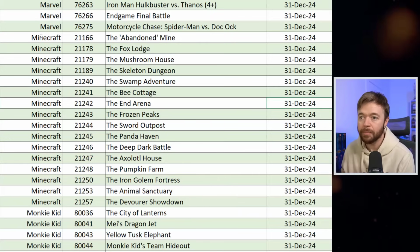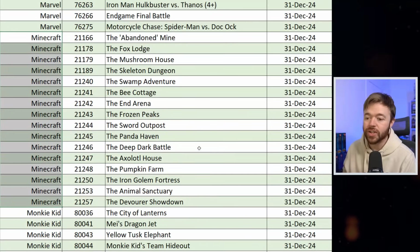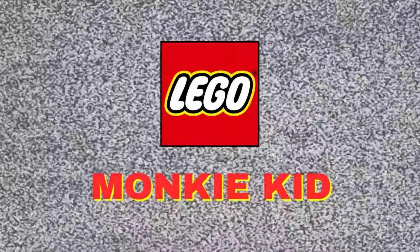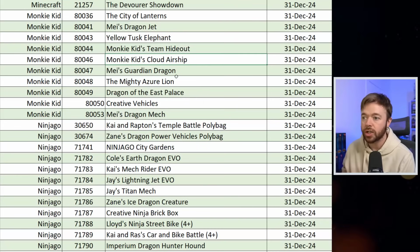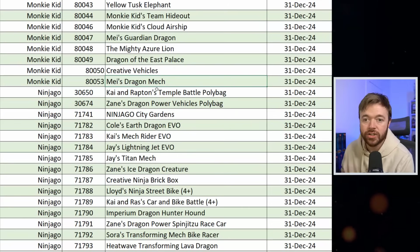So whether or not that movie really impacts demand for Minecraft will remain to be seen, but these are the sets that we need to be looking at if you want to do that. Now, Monkey Kid, we have 10 retiring sets, including City of Lanterns. We have Maze Dragon Jet. We have the Team Hideout, the Cloud Airship. We have the Mighty Azure Lion. We have Dragon of the East Palace and Maze Dragon Mech.